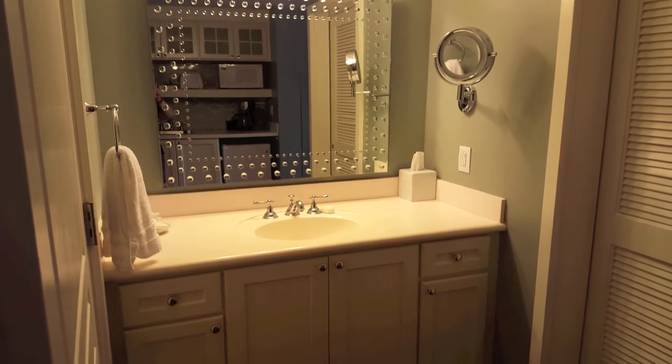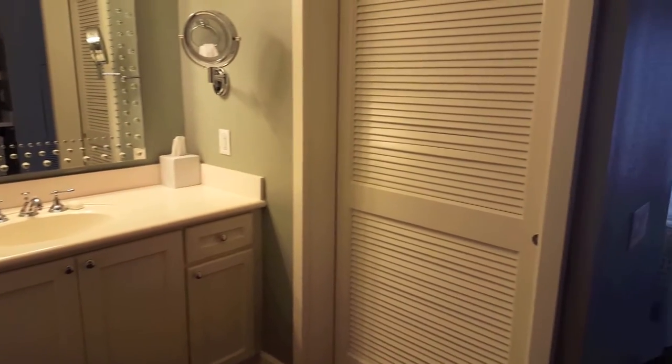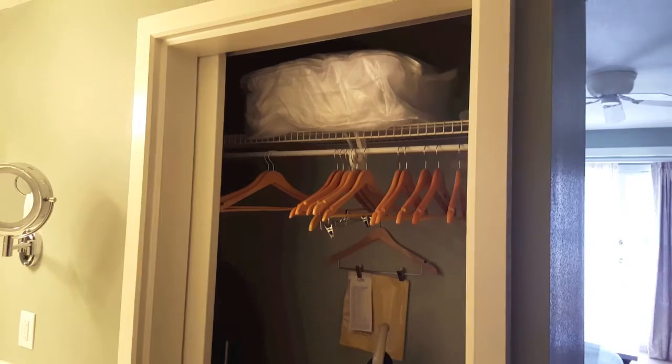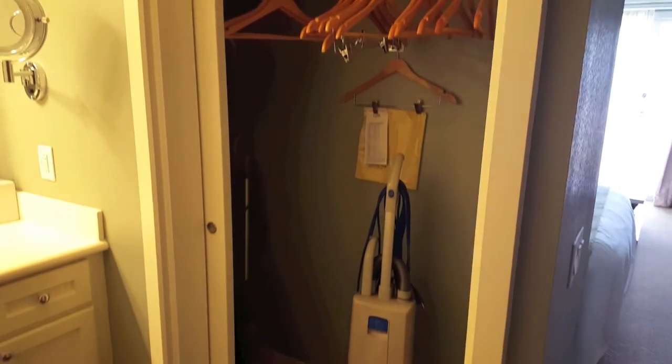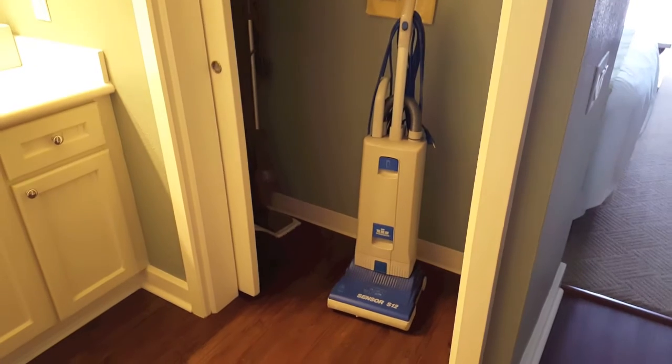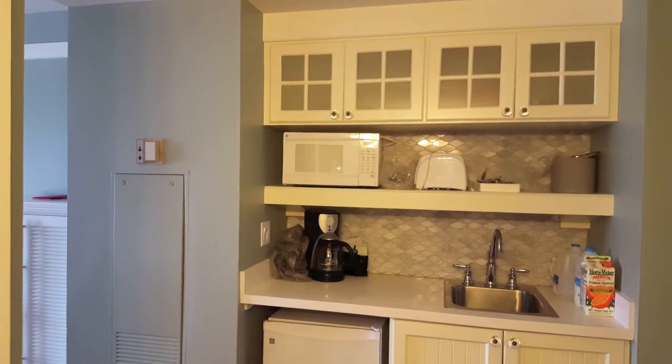So this is the vanity area. Everything was really, really nicely done. There's loads of storage underneath there. And there's also the closet here. This was the only place to keep clothing. It was a bit annoying that there were no drawers, but there's plenty of space to hang everything. Obviously, there's a vacuum cleaner, not that I would ever use that while I'm on vacation.